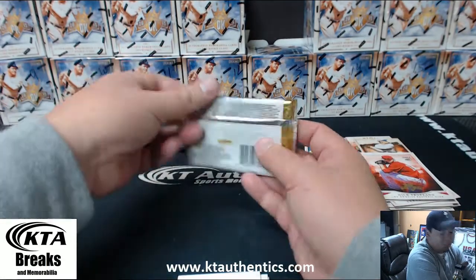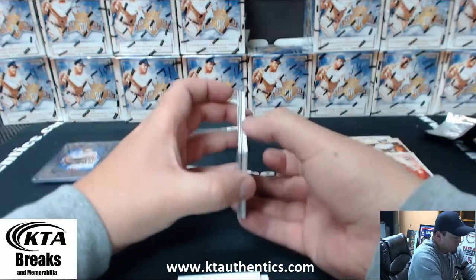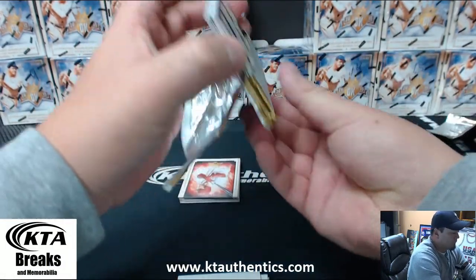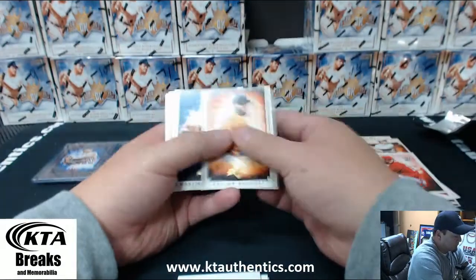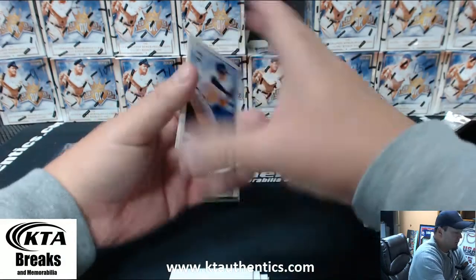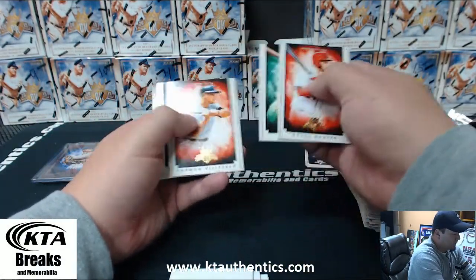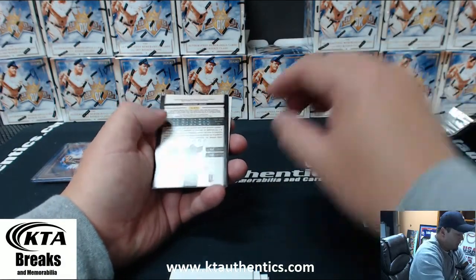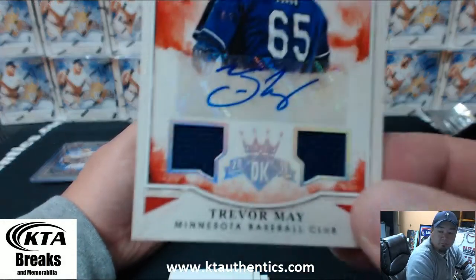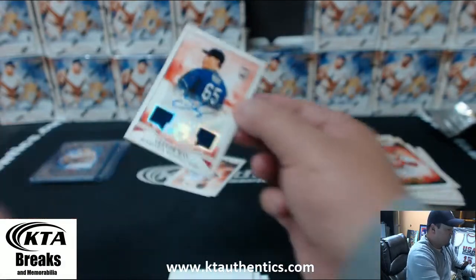That's a thick one. Let's see. That's the card. That was it, really. Number 214 at 299. Dome auto, Trevor May. Nice auto on Trevor May.